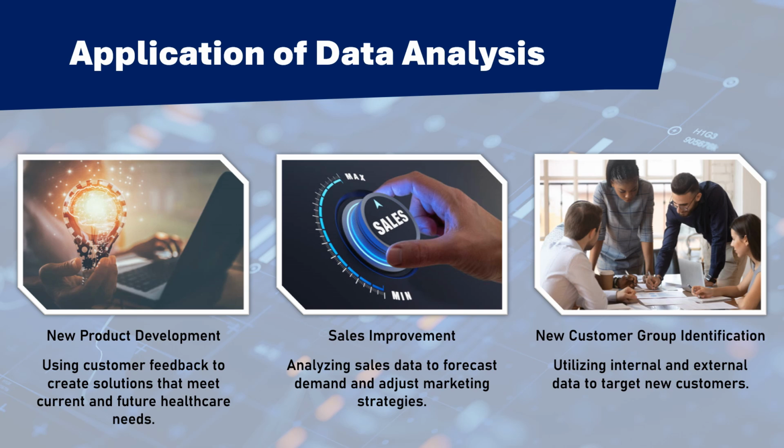Now we are talking about the application of data analysts. At BioGlobal, the data analysts play a critical role in enhancing the business performance, especially in the 3 key areas, which are product development, sales improvement and identifying new customer groups. So we'll go for the first one, the new product development.